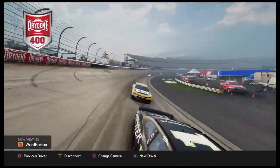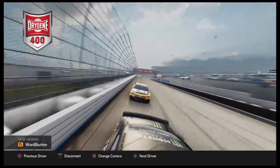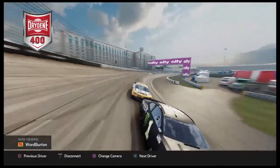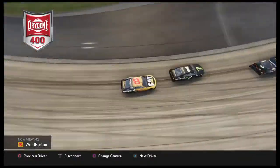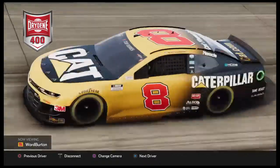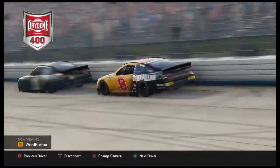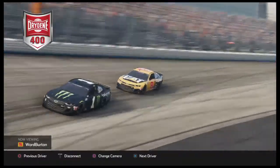We're on board with the 8-car Ward Burton. Earlier this season, Ward Burton actually helped me call a race here tonight. He is in the race. He's taking over for Cola there, who is moving on to bigger and better things in the iRacing world. We wish him luck there, but he will not be a part of this series.